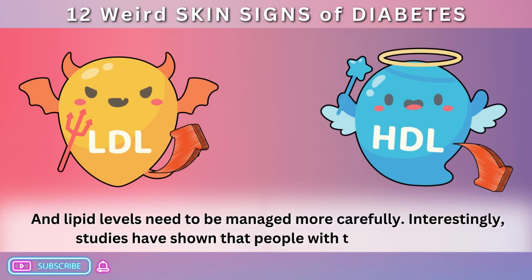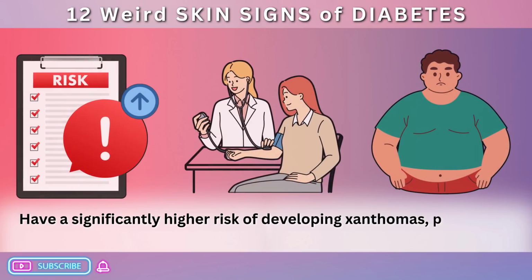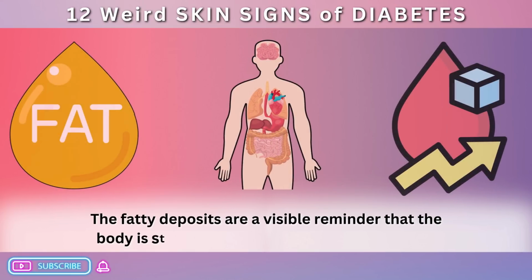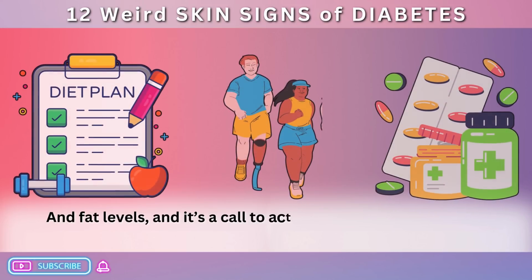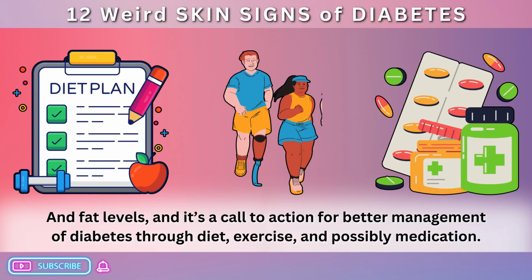Interestingly, studies have shown that people with type 2 diabetes have a significantly higher risk of developing xanthomas, particularly if they also suffer from conditions like hypertension or obesity. The fatty deposits are a visible reminder that the body is struggling to regulate both blood sugar and fat levels, and it's a call to action for better management of diabetes through diet, exercise, and possibly medication.